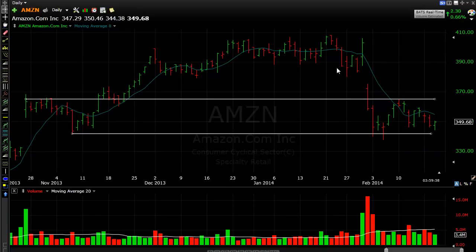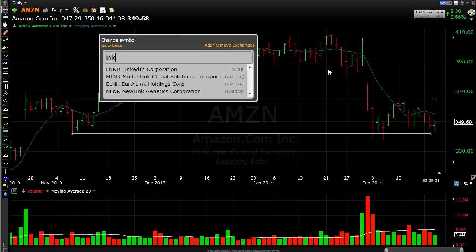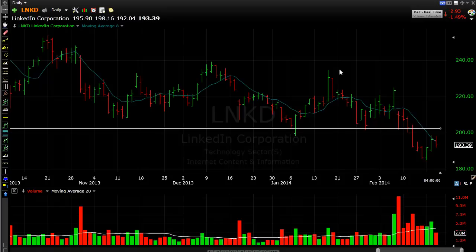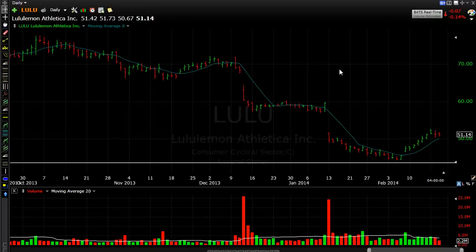So Amazon, these are the big, huge companies, moving lower, $2. The market is lagging these leaders. Look at LinkedIn, down $2, $3. What do we do with Lulu? Okay, again, nothing fantastic. So what happens is the big guys get out of these stocks because they have liquidity, and they get out of them quicker because it's easier to get out of them.